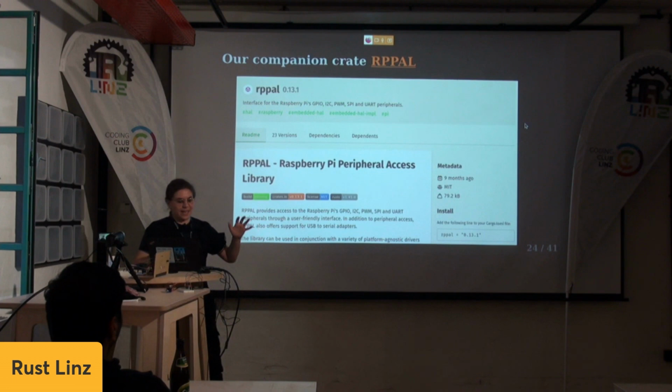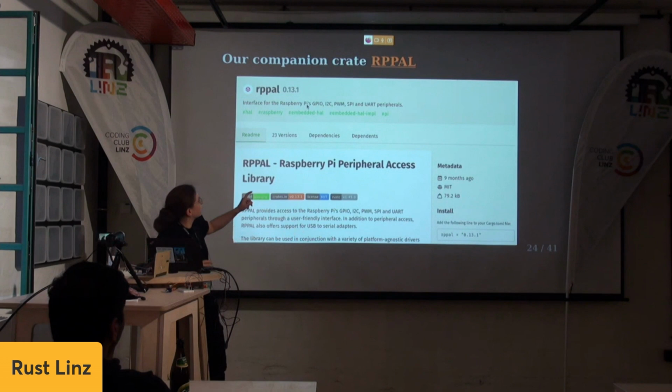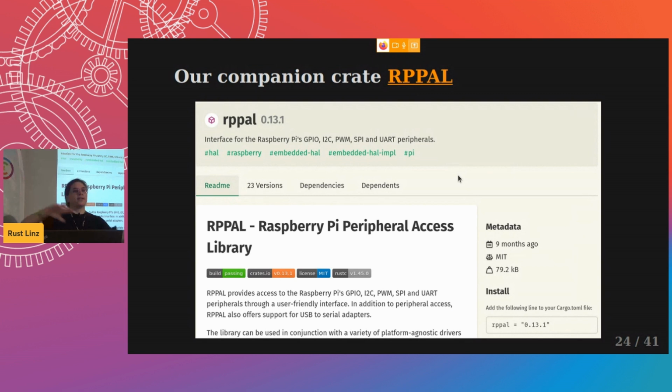This is a screenshot from the Crate.io page, but we can already see that we have all our favorite words here again: GPIO, I2C, PWM, which I briefly mentioned and which we're also going to use, SPI, UART. So lots of things that we can use. Maybe later; we will only do a couple today. But from my little research, this was the crate that was the easiest to use and just worked. So it's my recommendation for this kind of endeavor.